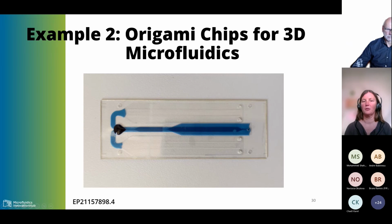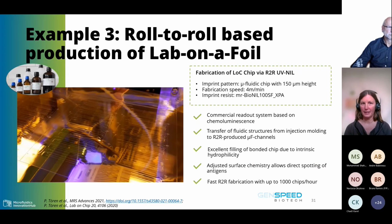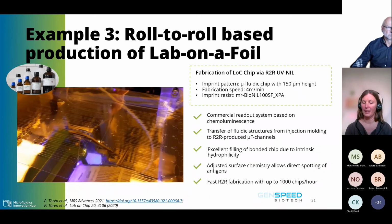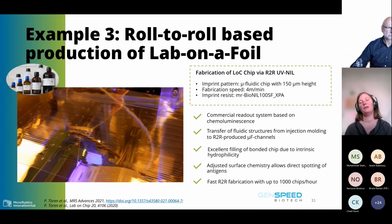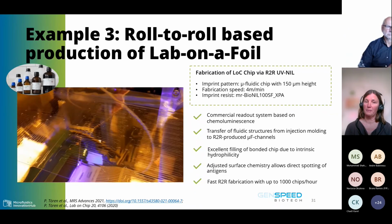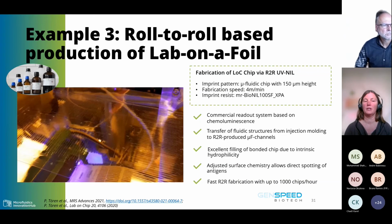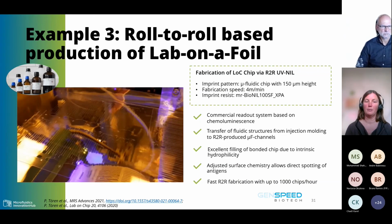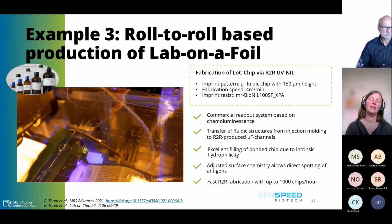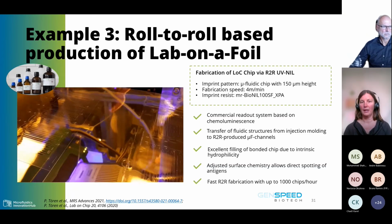So I shortened the video a bit to make it faster in this presentation. Okay, and my last example is the roll-to-roll based production of a lab-on-foil chip. The basis for this development was an already existing and commercially available injection molded chip for detecting different types of analytes. In our case, we used this detection of antibody tests of corona. So we had this injection molded chip, and the idea was to transfer this design to a roll-to-roll imprintable one.